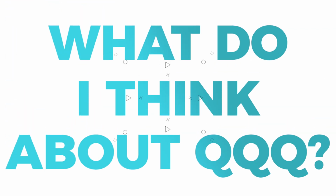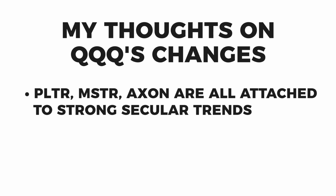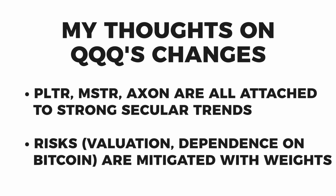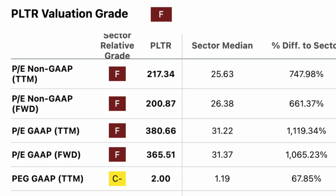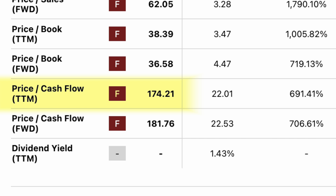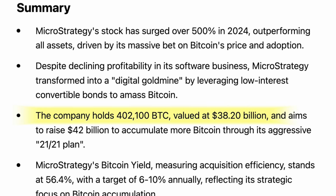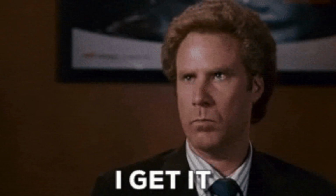But just real quick, going back to QQQ, I actually like the changes personally because I think Palantir, MicroStrategy, and Axon are all part of secular trends that are going to continue and keep growing. And even though there might be some higher than normal risk with a couple of the companies, because you have one like Palantir that's trading at 175 price to cash flow, and you have another one in MicroStrategy that's pretty much completely dependent on the price of Bitcoin, having them as a small part of QQQ, in my opinion, is a very low risk way to get some exposure to that trend that doesn't really put the total index at much additional risk.